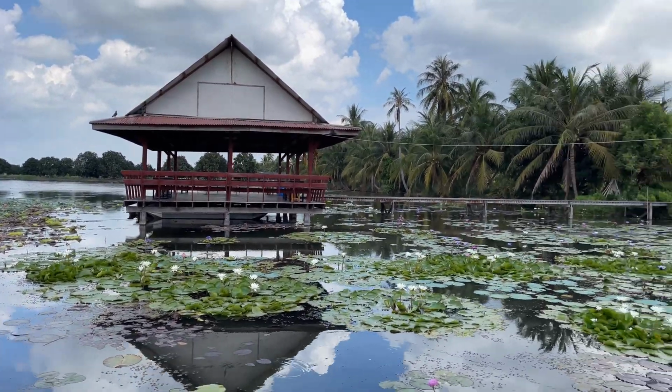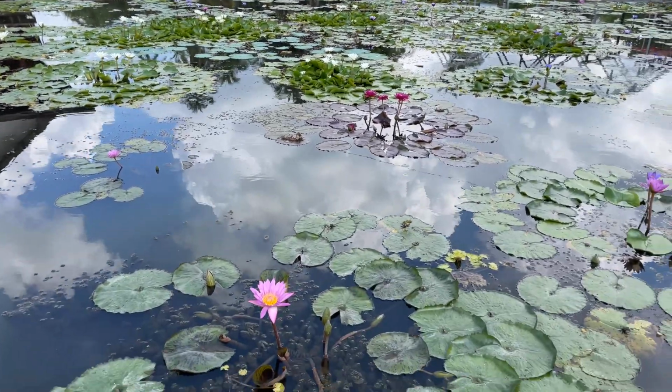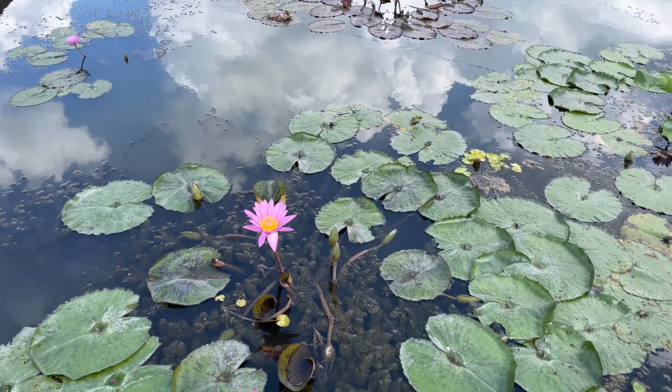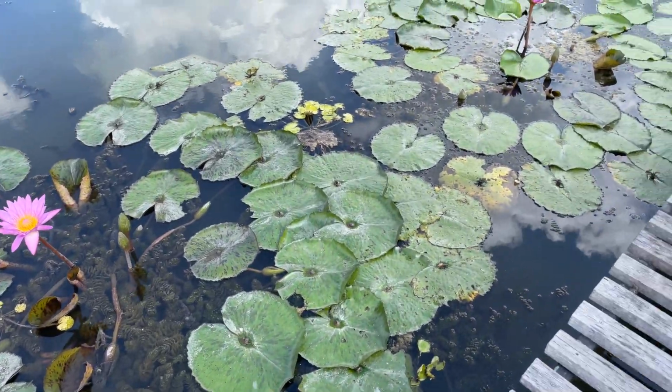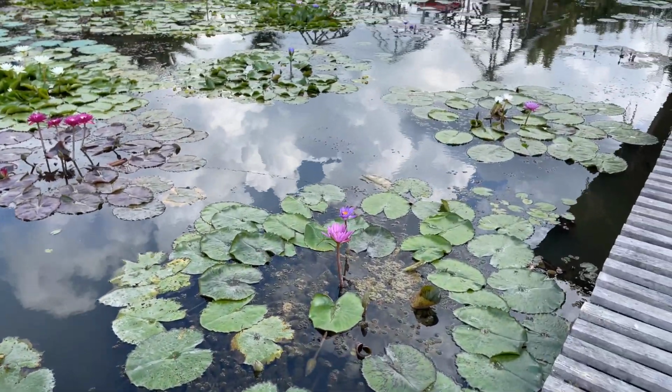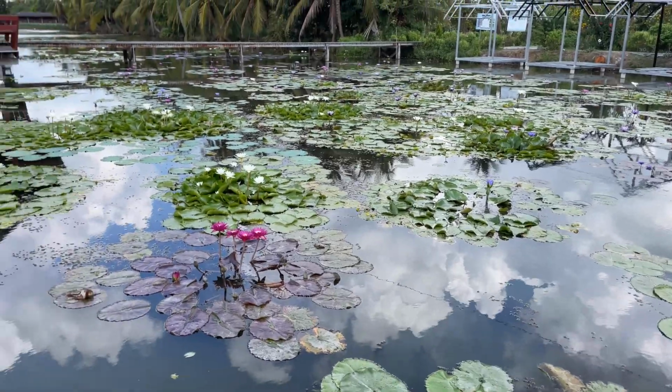And the size of the leaves here. These tropical water lilies are amazing. And you got some little tiny fish swimming around in here, and you can see the underwater plants. Really nice.